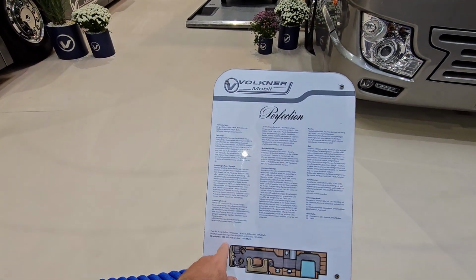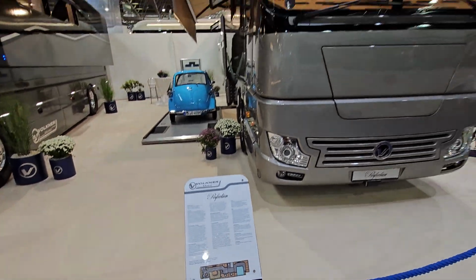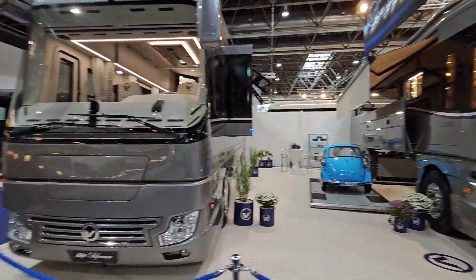Price, oh hey, it's under 1 million, this one now. I wouldn't be seen in something costing less than 1 million.